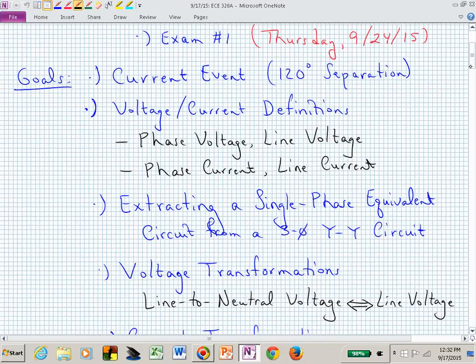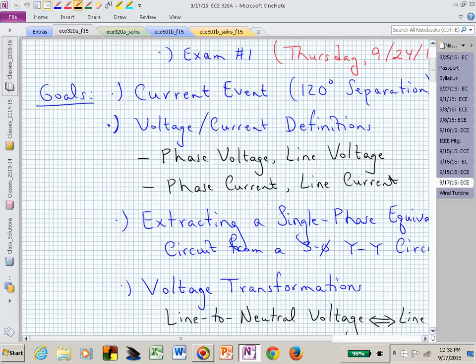We will start today getting our head out of the microwave, meaning I have another example, and it's from a current event of 120 degrees worth of separation between something. Oh, I can't wait.